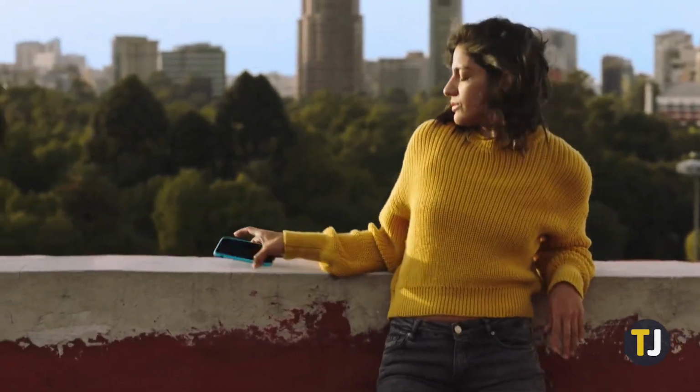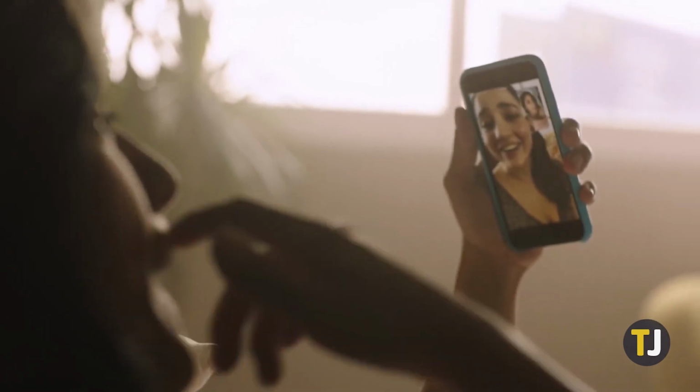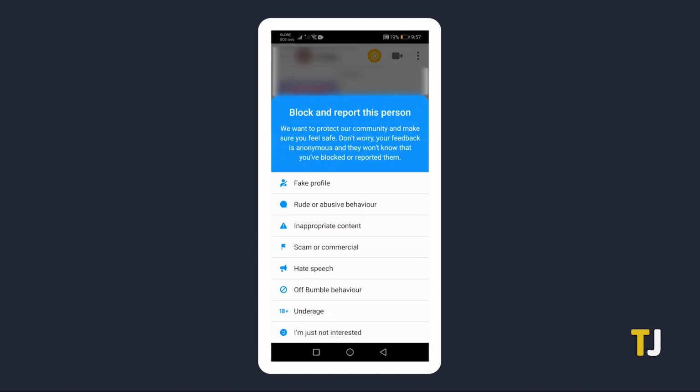If you've unmatched with someone accidentally, don't worry. Unmatching a user leaves the possibility of seeing them listed as a potential match open, though it may take a while. If a match made you feel unsafe or uncomfortable, you can choose the block and report option from the same menu.